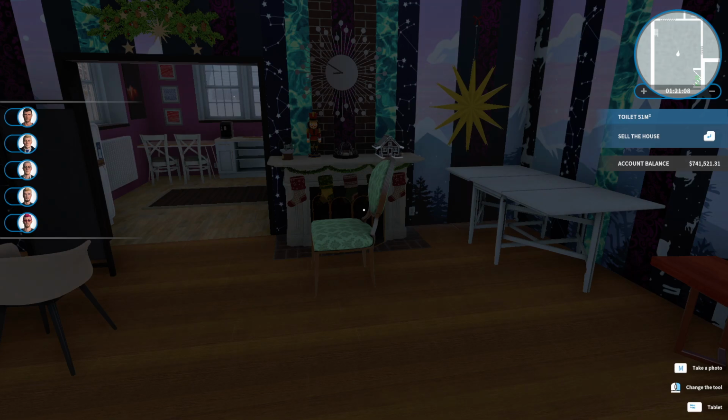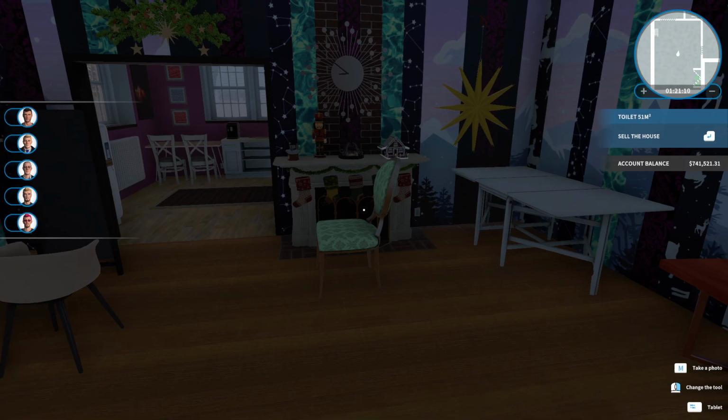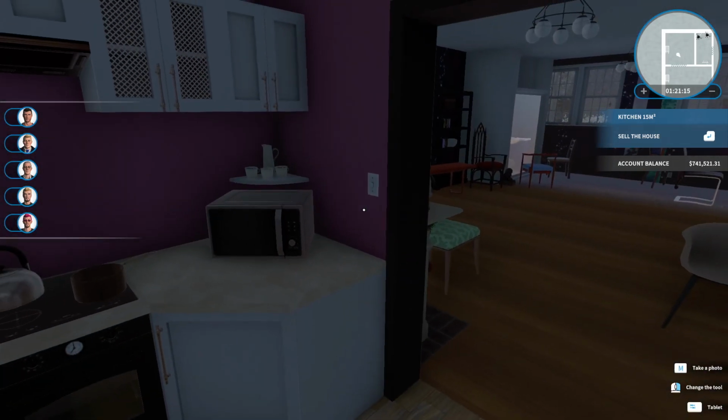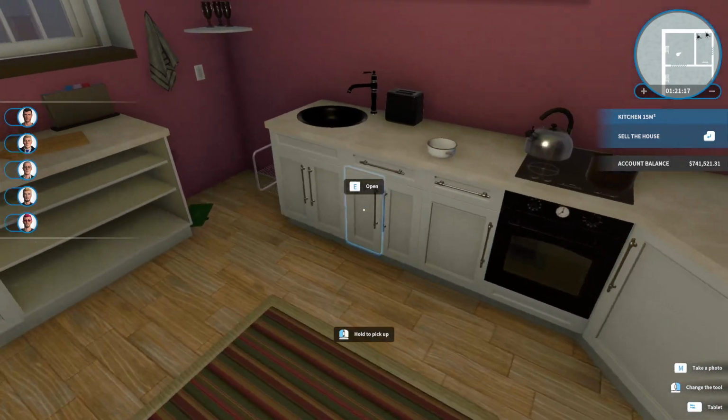Oh, we're gonna do the shower or no? Did you want to do the shower? Do the shower real quick, yeah. Okay, just a shower in here, right? Yeah, right in that corner. There's a light, right where you deleted the shelf or whatever.